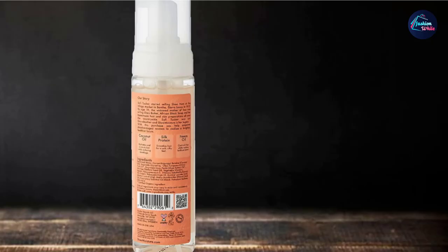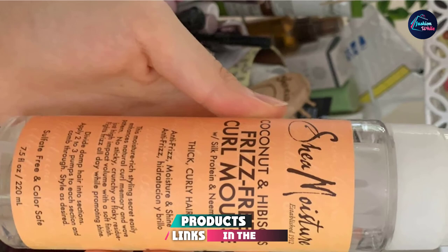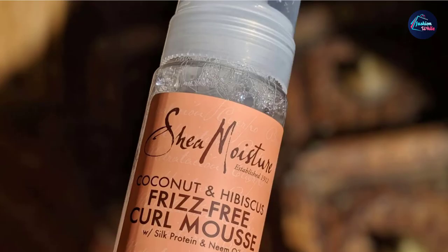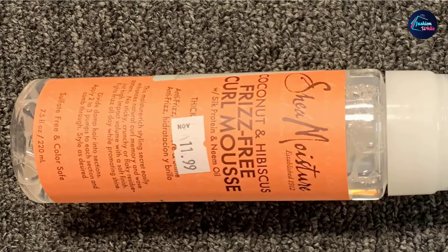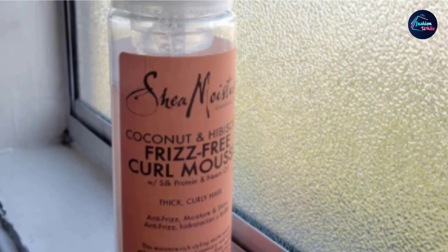Finally, the number 10 position is dominated by Shea Moisture Coconut and Hibiscus Frizz-Free Curl Mousse. Shea Moisture Coconut and Hibiscus Frizz-Free Curl Mousse is formulated with coconut oil, neem oil, shea butter, and silk protein that enhance your natural curl pattern. Coconut oil deeply moisturizes and protects dry, brittle hair from breakage, and neem controls frizz while adding shine to your curls. The organic shea butter provides nourishing hydration that detangles and strengthens sensitive, distressed, and damaged hair. This frizz-free mousse is infused with natural silk protein that leaves your hair feeling soft, smooth, and silky.